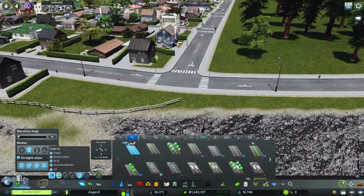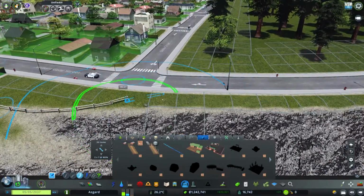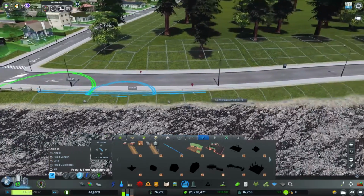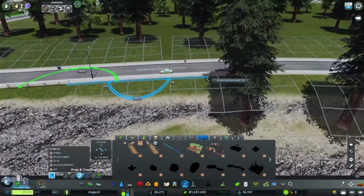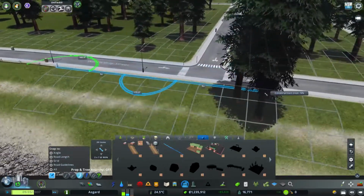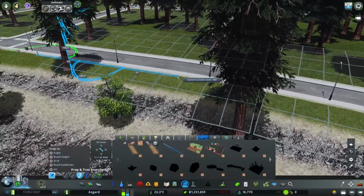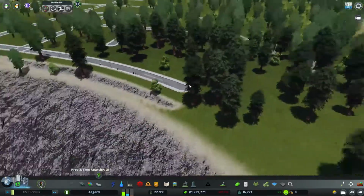Let's just see if we can pick up this fence. Yes, we can. So yeah, let's just continue our fence. Oh no, I know when it's snapping. Okay, let's just have it run right up alongside this road, because that's so close to the cliff and I do not want my Sims wandering out there and dying. Okay, let's do that. Just gonna run this all the way along our beautiful road here, right to the end. Sweet.